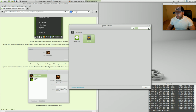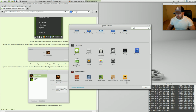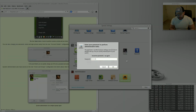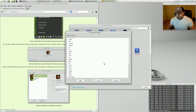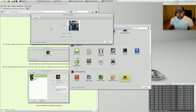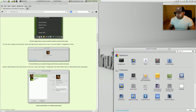So if we clear this out, not only do you have access to account details, but it helps if I enter my password correctly. You've got users and groups. You can control things like who has access to the sudoers file. And if we come up to this little applet up here, we can get to account details, and we can change all sorts of settings here for the account details as well. Let's see, what else here?